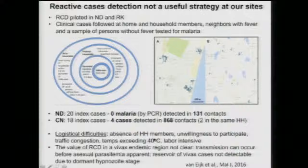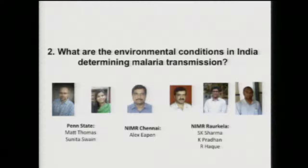So we've really, I think, ended this particular study saying we're not entirely sure about the value of reactive case detection, especially in a vivax endemic setting, and especially in our intensely urban area. Okay, moving on to a second area, and this is looking at the environmental conditions in India determining malaria transmission, with a number of different collaborators, including Matt Thomas here.